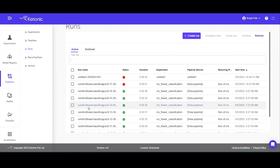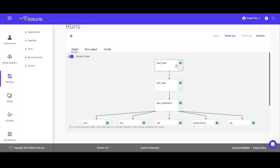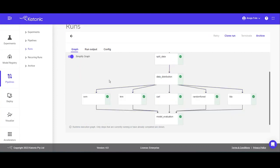But I'll show you one of the pipelines which we have already run. Yeah, you could see this pipeline has functionality called read data, splitting the data into training and testing parts, checking for the data distribution, and then it will run these five models parallelly. After data distribution gets completed, it passes into five different modules: SVM, KNN, CART, random forest. The model training for the five models will start at the same time, because we don't need to wait for one model training to finish to start another, because we don't have any dependencies between individual models. So we can keep them in parallel mode, or train all of them at once.